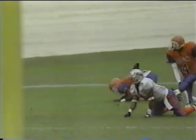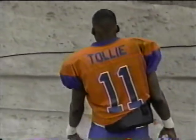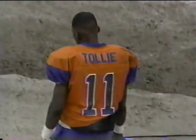He uses his speed to get outside. Great job on the outside by number 4. James holding his block, doing a nice job down the field on Adam Lynch. Derek Smith also trying to make the move.